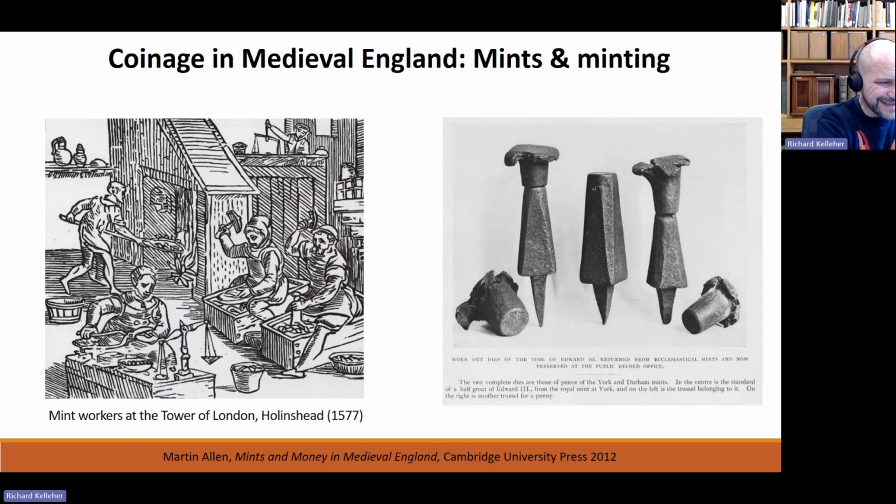So what happens in these environments, in these buildings or institutions? Our knowledge of the daily operations of the mint is limited to a few sources: documents, coin dies, and the coins themselves. Documentary sources can tell us how much coinage was produced or provide figures for mint charges and the cost of premises and equipment, so that is useful.